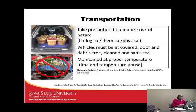As for transportation of fresh produce to food banks, we want to consider the following. Taking precautions to minimize the hazards that we mentioned before, the biological, chemical, and physical hazards, as well as the vehicle used for transportation, which should be covered, odor and debris free, clean and sanitized to help maintain the produce integrity. And we also want to make sure that the vehicle is kept at a proper temperature to help reduce time and temperature abuse.